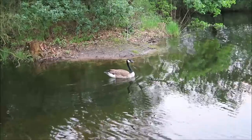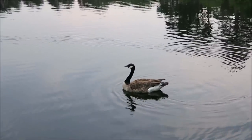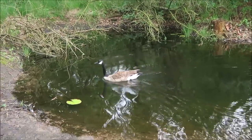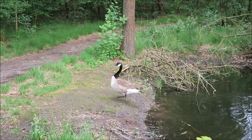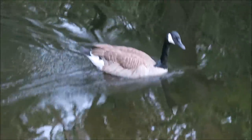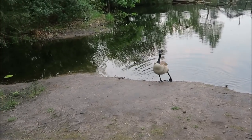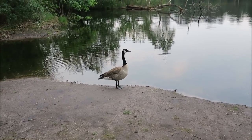Well, now what? You want to chase us away? Well, okay, we're going. Uh-oh, he's coming on land. We're not allowed to go any further. And there he goes again. See, we don't form a threat. He's following us. Or making sure we're leaving. Is it something I said?